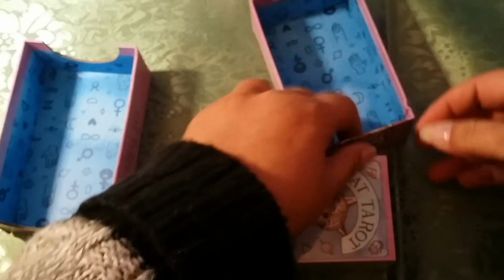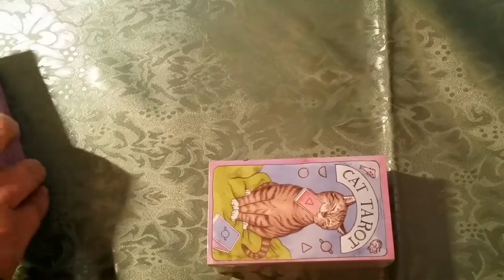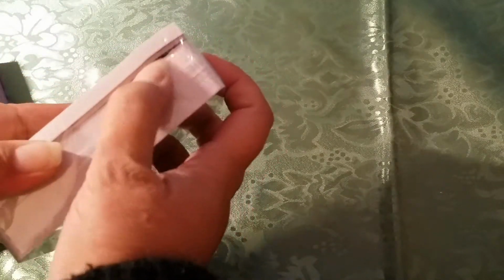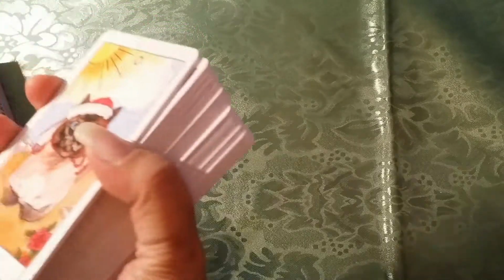These are so cute. I can't wait to see them. Okay. This is the guidebook on the top here. And of course we're going to go through every single card and check them out. Here's the guidebook. Let's see.